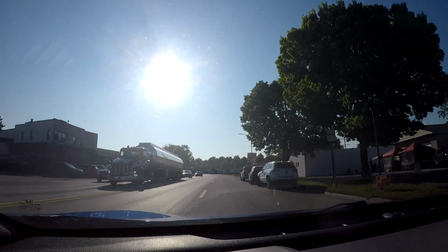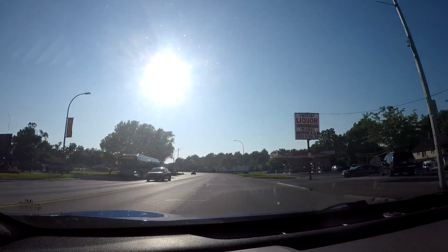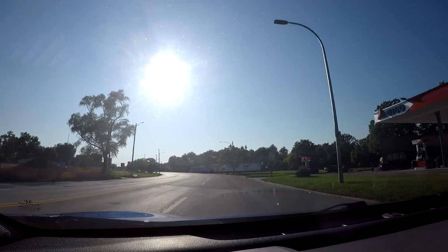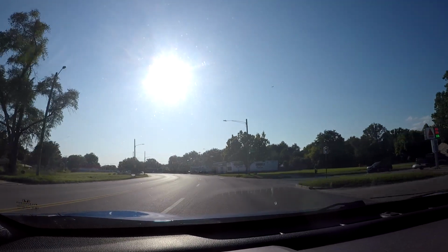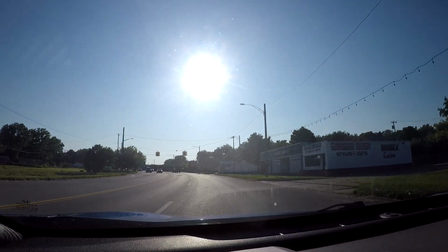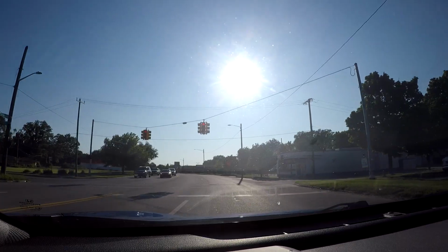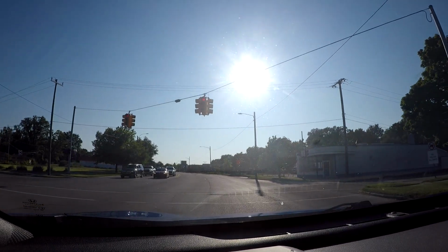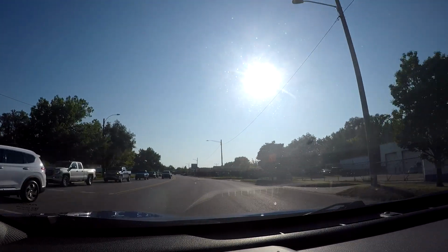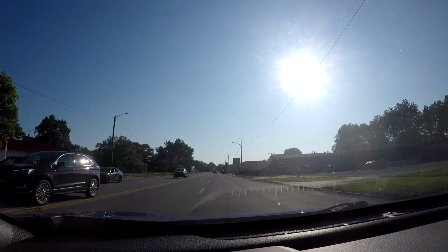So River Rouge is one of the downriver communities. It's immediately to the south of Detroit. And as we pass this gas station, we are leaving River Rouge and we're entering the city of Detroit. And I do apologize for the sun glare because we're driving directly into the sun. That will change as we continue our way north, as long as we don't hit every traffic light like we are here right now. So with crossing over into the Detroit city limits, this now becomes Schaefer Highway.